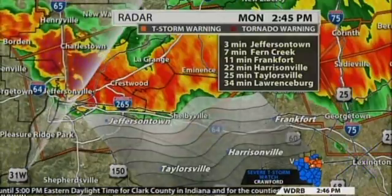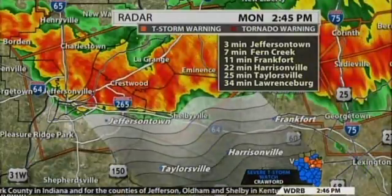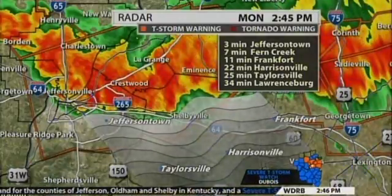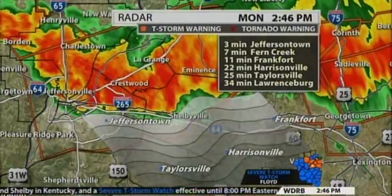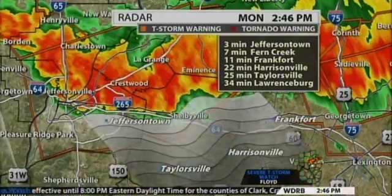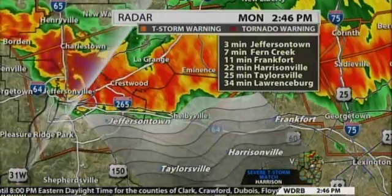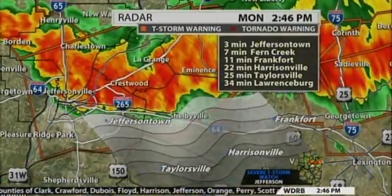Here's a quick tracker on that storm. The severe thunderstorm warning continues through 3 o'clock, including Louisville Metro. Fern Creek, 7 minutes away. Should be in Frankfort, 11, Taylorsville, 25, Lawrenceburg, 34 minutes. Along with a threat for some winds, as Mark was mentioning, we also have that flash flood warning for eastern Jefferson County, Oldham County, parts of Shelby County, southern Clark County, and that one will go until 5 o'clock.